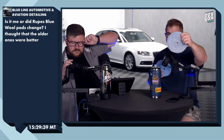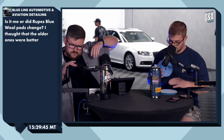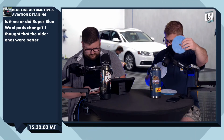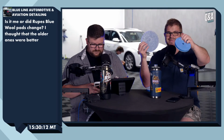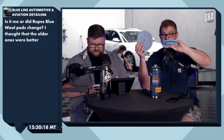The coarse blue wool. They should never, ever change this. It's amazing. Well, they did change it. So now, this is the new coarse blue wool. No longer does it have a tapered edge. It's a flat edge, and the edge is a little bit sharp, which I don't like. And the wool did change. Instead of blue and white, like this one, it is now all blue. In my opinion, this blue one feels less dense and a little bit thinner. Not my favorite.